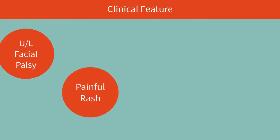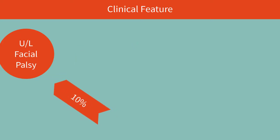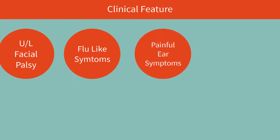So what are the clinical features of this condition? As I already told you, the main features are unilateral facial nerve palsy and painful rash over the affected ear. The rash can also be present in the oropharynx or palate. In about 20%, facial palsy occurs several days before the blisters appear, while in 10%, there can be no blisters at all. Other non-specific symptoms can be flu-like symptoms, which include fever and headache, before the appearance of the rash. Aching and painful sensation in the ear can be felt.